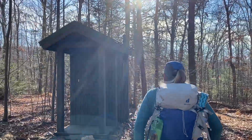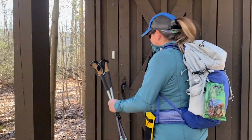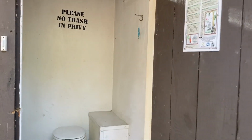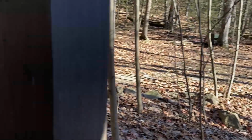This privy has a pretend doorbell, all right? So Shannon's gonna show you. Here, doorbell. You know, it doesn't really work. And then inside there's a light switch. It goes to nothing. But there you go. Solar or lunar, whichever you prefer. They have a set.